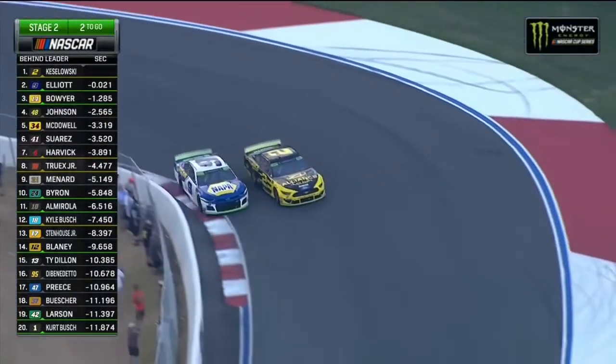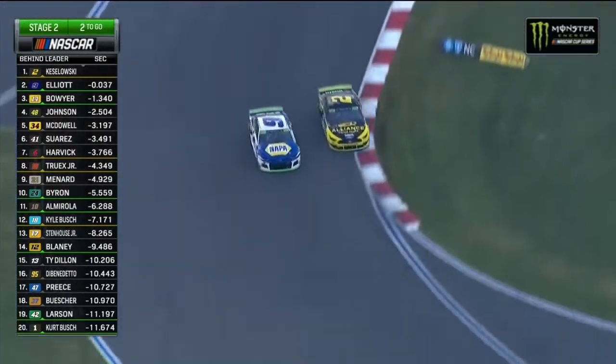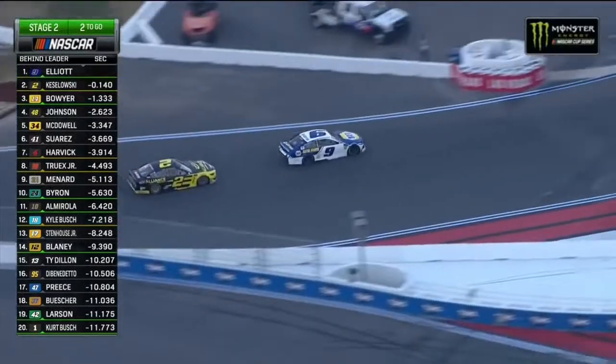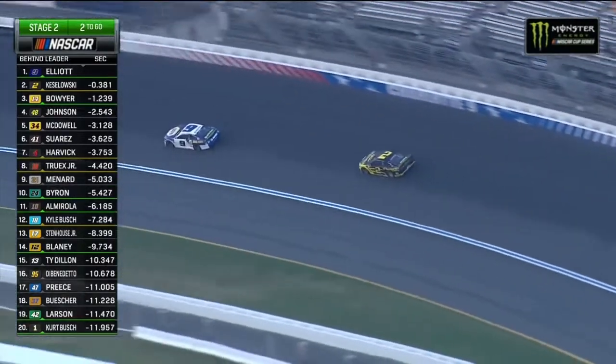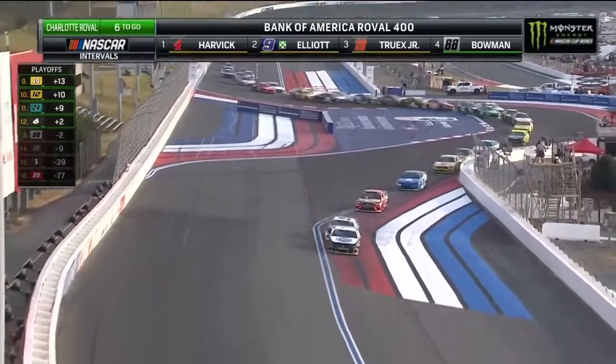Oh, Brad's going to fight him because Brad knows he has the inside line, the preferred line over here, if he can stay there. Oh, man, that's a tough place for Brad. He almost spins the car out. And Chase Elliott has now taken the lead. I recant my last statement. Chase Elliott's looking to pass in every corner at the Roval. And look who's in fourth, the 88 of Alex Bowman. No one can use the win more.